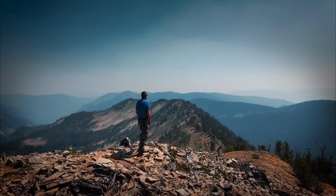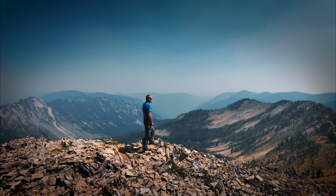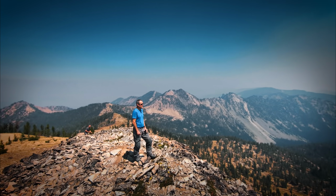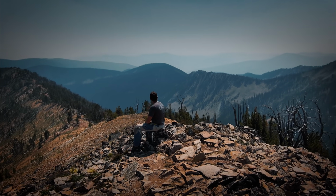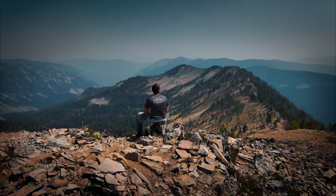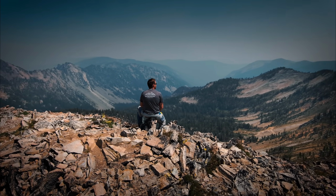And when we got to the top, it was incredible. We all just spent some time up the top of the hill and just soaked up the views. This was Idaho at its best. And this is adventure riding at its best, being able to get to these type of places.